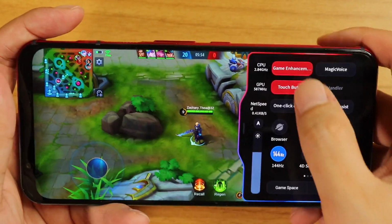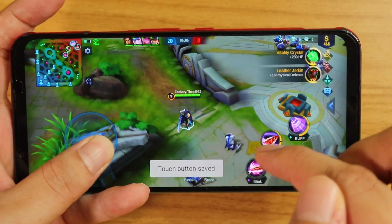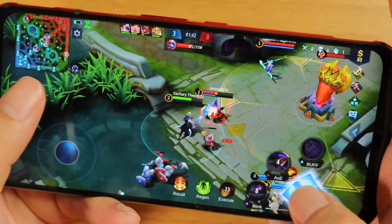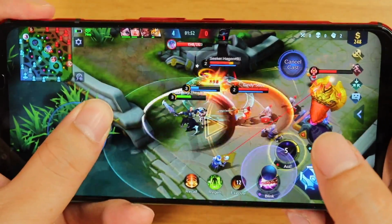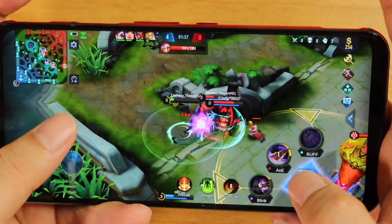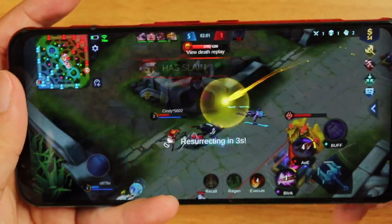Boom. And check this out. You can also map the buttons right here at the top to your skills in the game. I mapped both shoulder buttons on the first and second skill of my hero. And boom. As you can see, you can perform all sorts of combos with the shoulder buttons. It's perfect for assassins and mages that are dependent on a chain of combos. Man, this might be cheating.